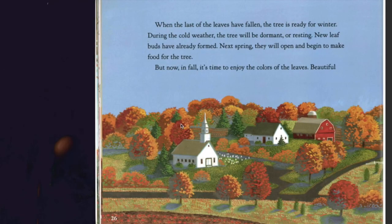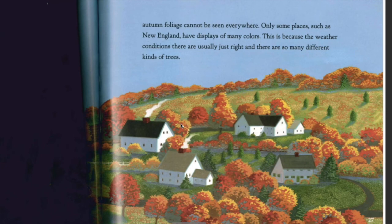When the last of the leaves have fallen, the tree is ready for winter. During the cold weather, the tree will be dormant, or resting. New leaf buds have already formed. Next spring, they will open and begin to make the food for the tree. But now, in fall, it's time to enjoy the colors of the leaves. Beautiful autumn foliage cannot be seen everywhere. Only some places, such as New England, have displays of many colors. This is because the weather conditions there are usually just right, and there are so many different kinds of trees.